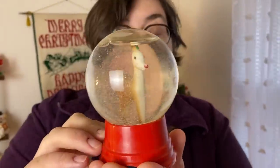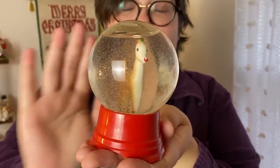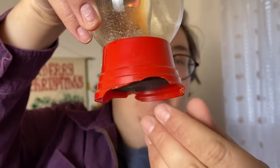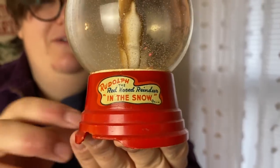At the second estate sale, I found something that was so cool. This Rudolph the Red-Nosed Reindeer snow globe. I forgot the name of what this was. He's so cool. So the base of him is broken, but I don't care. He is so cool. Look at that. Right there, he has this little label. I mean, this is really cool.